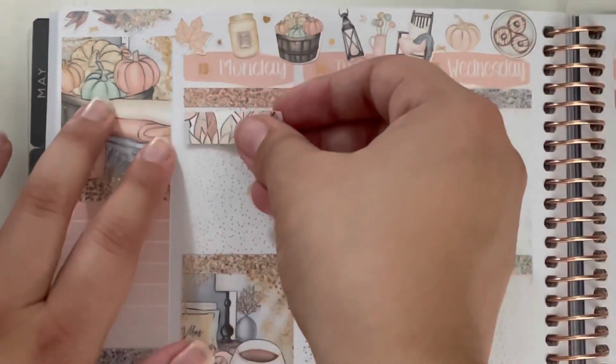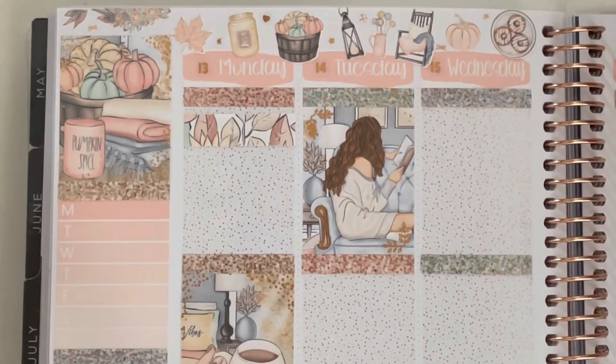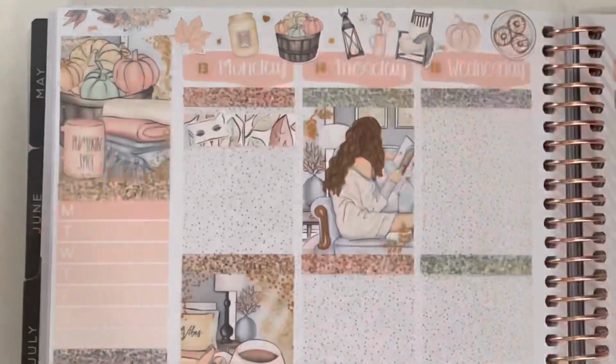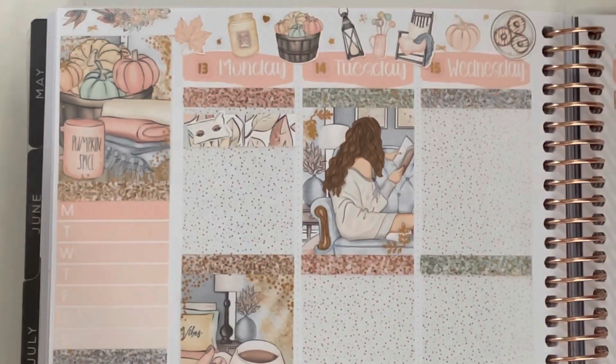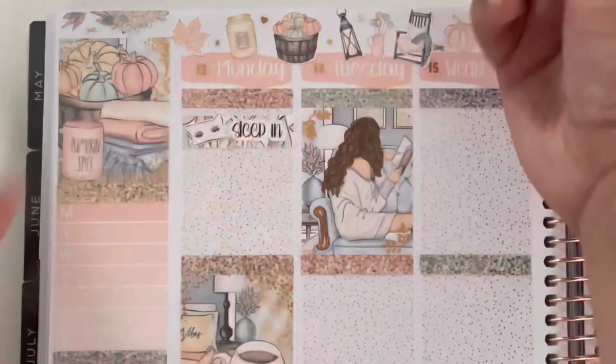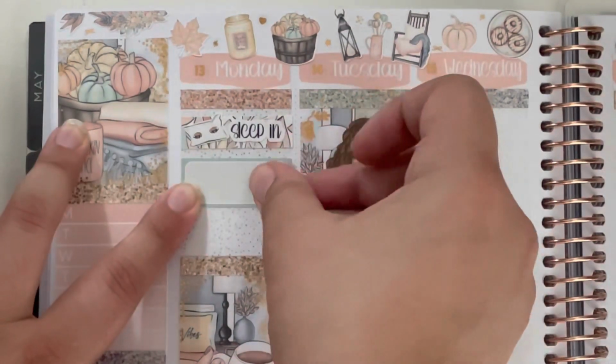Alrighty guys, I am here to let you know what happened this past week off camera. I went ahead and put down the deco up top and then all the foiled overlays on the headers, and then also the full boxes, so you'll see those as we go. But on Monday I did sleep in, so I went ahead and put down a piece of washi with a little pillow sticker that came in the kit, and then the sleep in script.